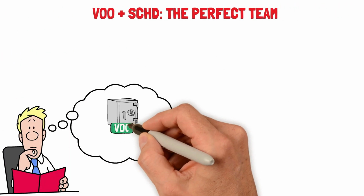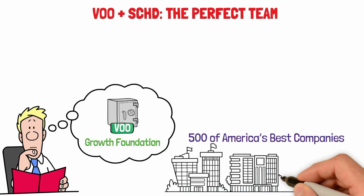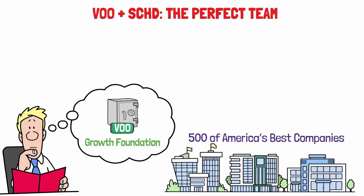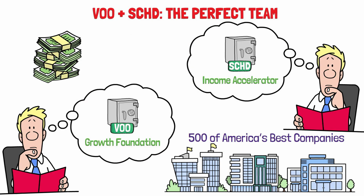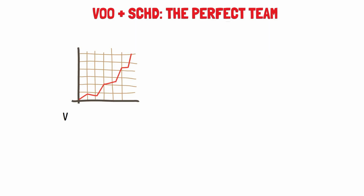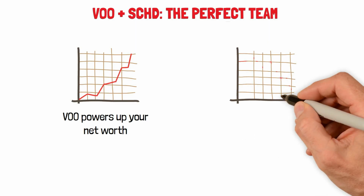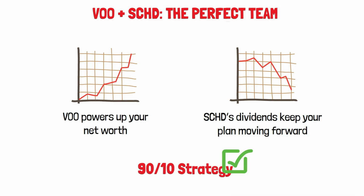Think of VOO as your growth foundation, 500 of America's best companies, driving your wealth upward over decades. Think of SCHD as your income accelerator, paying you now and growing those payments year after year. In bull markets, VOO powers up your net worth. In flat or down markets, SCHD's dividends keep your plan moving forward. It's the balance that makes the 90-10 strategy work.